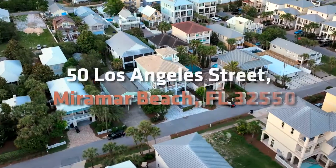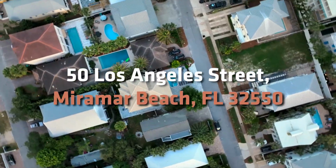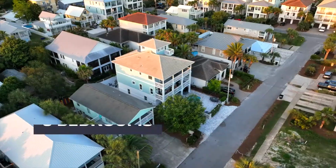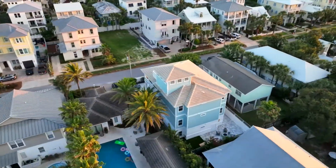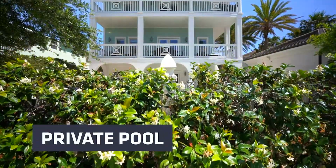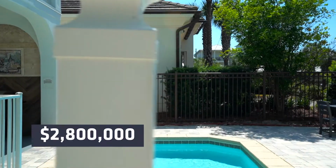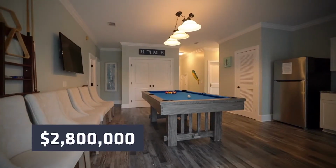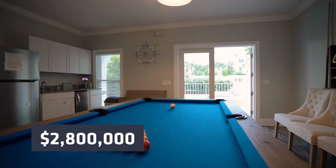Today, we are out at 50 Los Angeles Street in Miramar Beach, Florida, in a community called Fringes to Beach, with a total of 8 bedrooms, 7 baths, and over 4,500 square feet. This home also offers its own private pool, as well as its own deeded beach access just a block away. If you're looking for your next vacation rental, you'll want to check this out.